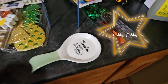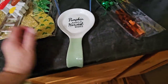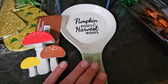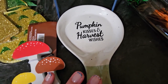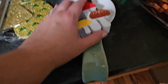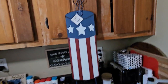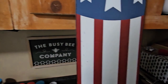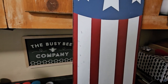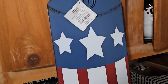I did go to Hobby Lobby just to kind of check things out, and I did get two fall items. I got this spoon rest. I thought it was super cute. It was 40% off for the fall stuff, and I got these mushrooms. And this sign right here was 66% off, so I think it ended up being... I want to say it was $4.42, and it was $13 originally.